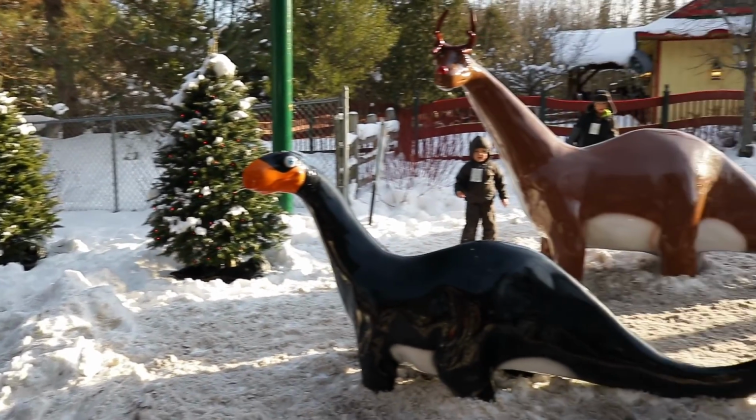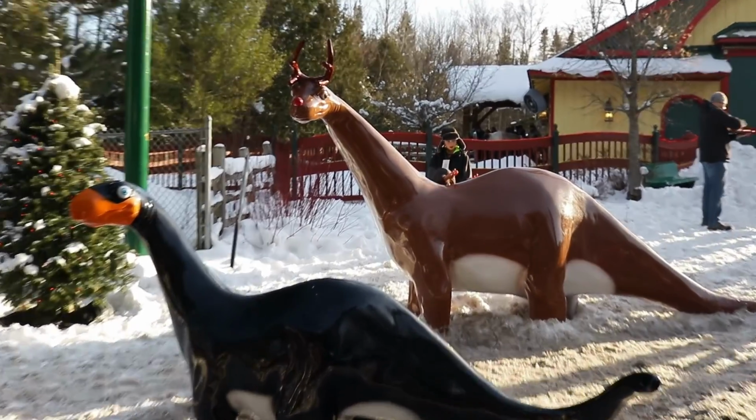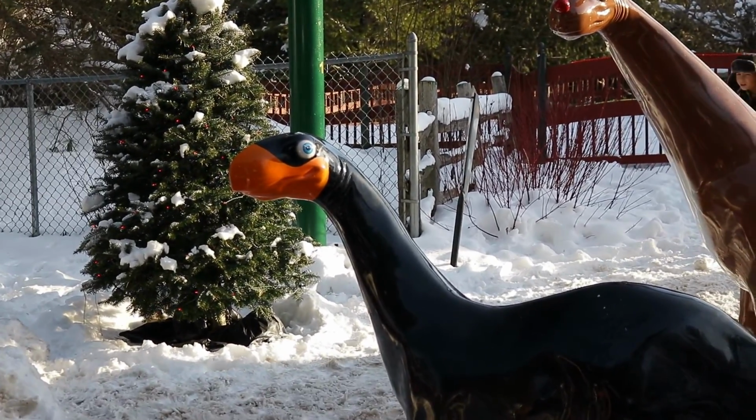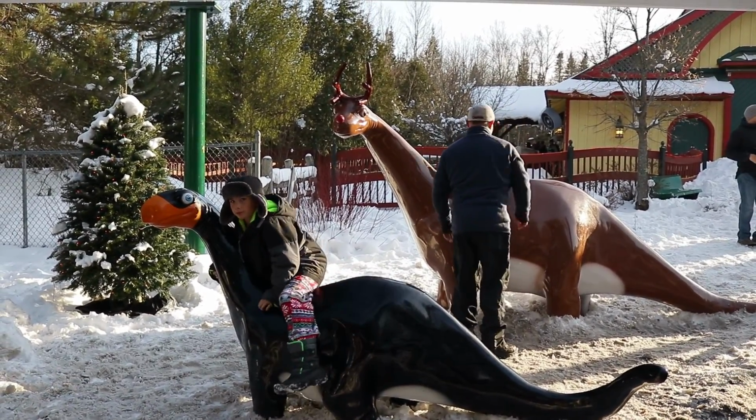I don't know why, but I just find these two Arctic dinosaurs to be hilarious. This one looks like Rudolph, and that one looks like a penguin. But they're dinosaurs. I don't understand.